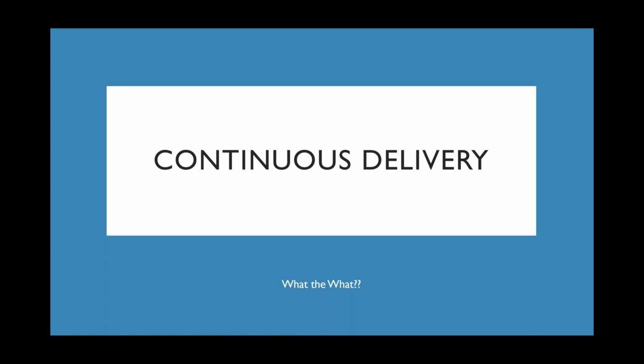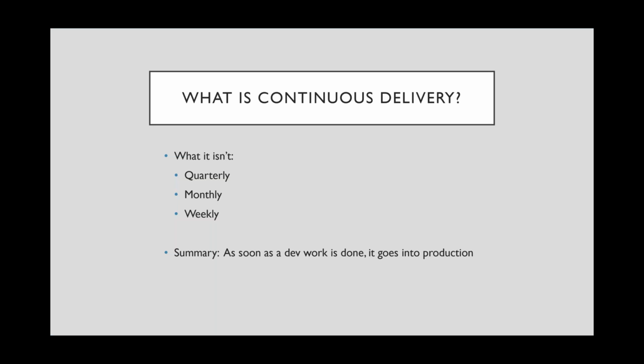And so I'm going to talk to you guys briefly about what it is and what it isn't. First, what it isn't is quarterly releases or monthly releases or even weekly releases. In short, when engineering work is done, it goes into production code and becomes visible to customers immediately.